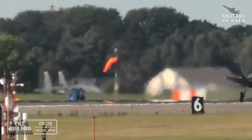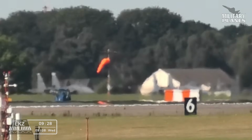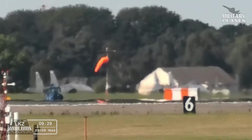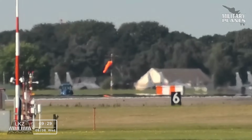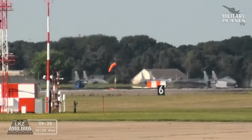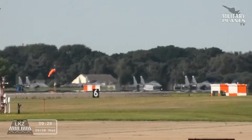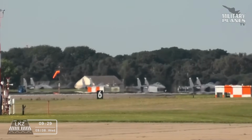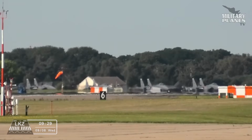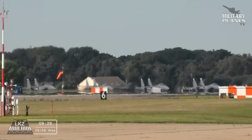Was that an F-15 parked up down there? Is he? There's actually a few of them, isn't there? Now, what's that all about then? Hey, hey. They're active, aren't they? They're on.